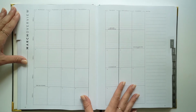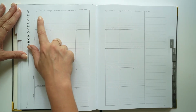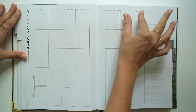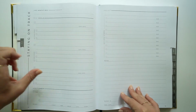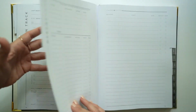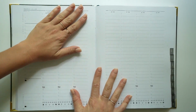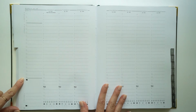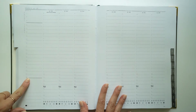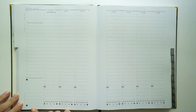All right, so here is a weekly planner. So you have a monthly overview that is a Monday start, so Monday through Sunday. You can see your weekend is over here. And then you go into every single week. You have gratitude for the week, a prioritized weekly to-do list. This can be scripture, a quote, however you want to use that, self-care for the week, education for the week.